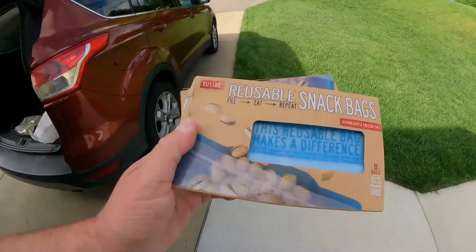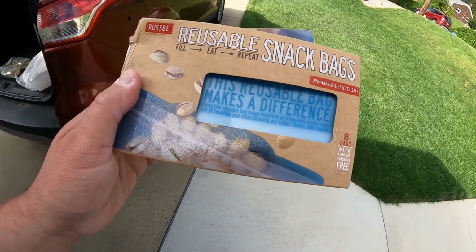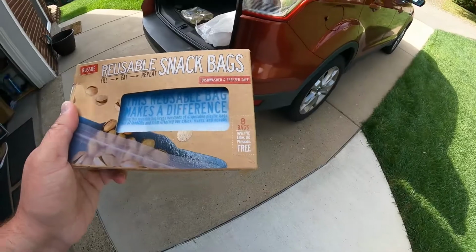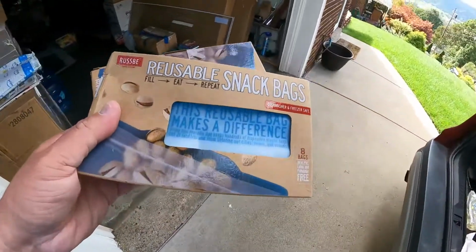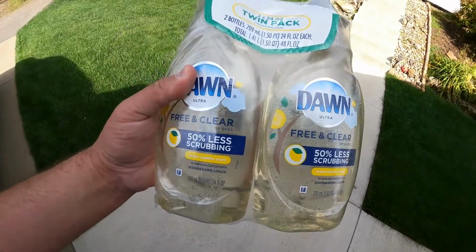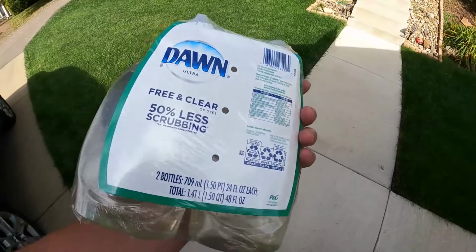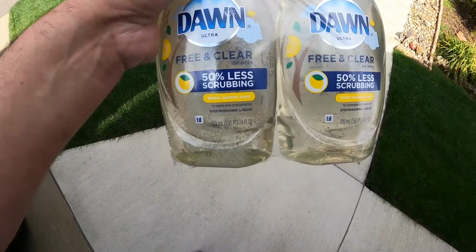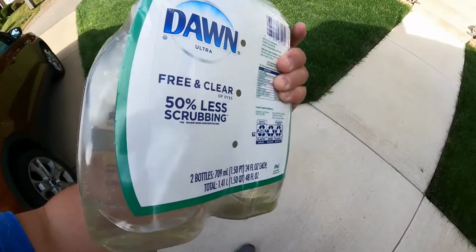One of the last $1 items that I picked up were these reusable snack bags. These are gonna be personal use. My wife likes to use these for the kids' lunches. 8 bags in each box. We picked up 2 boxes, so I think she'll be happy that I actually got these. And the last item, it's going to be for personal use, was a 2-pack of Dawn Free and Clear. 2 24-ounce bottles. These are good. We use these, especially the Free and Clear. We really don't use the lemon scent, but I think for the price we got it at, we'll be happy.